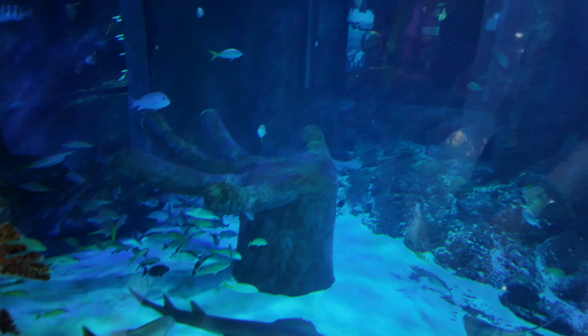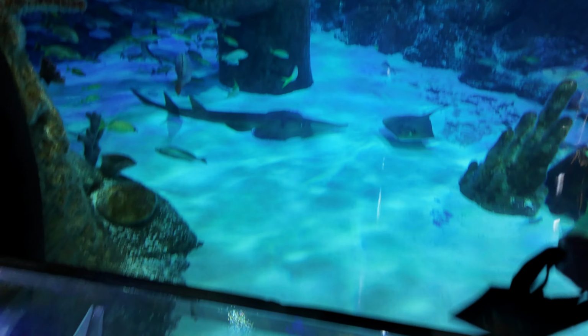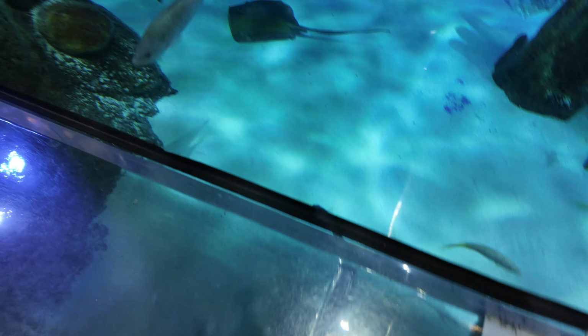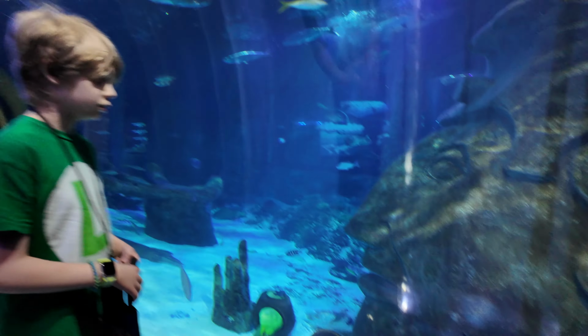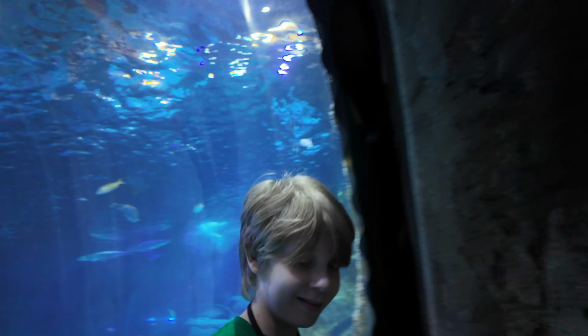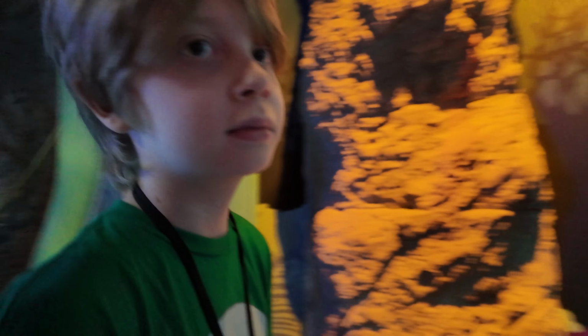I don't see that guy. And the floor. There's fish below us. Look. See a fish swimming below us. Whoa, Logan in the tunnel. How was that? That was cool. That was really cool. That was our first time in a full glass tunnel.